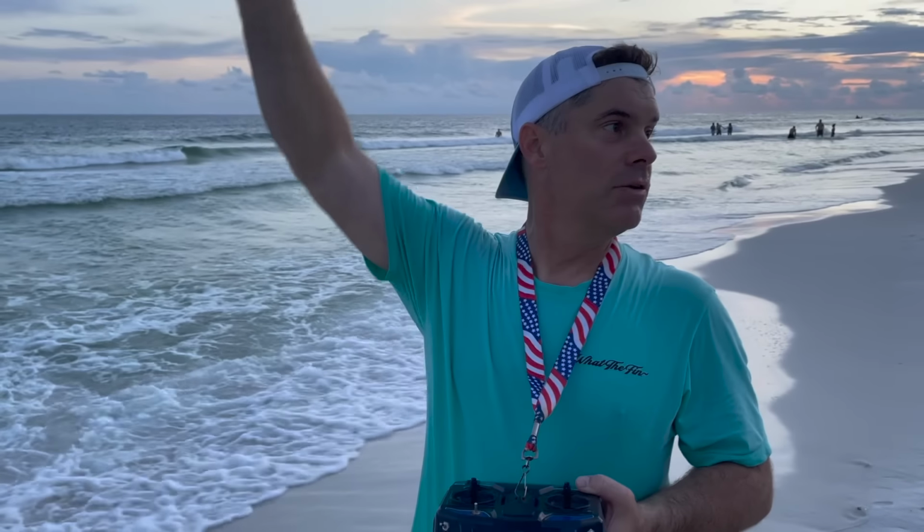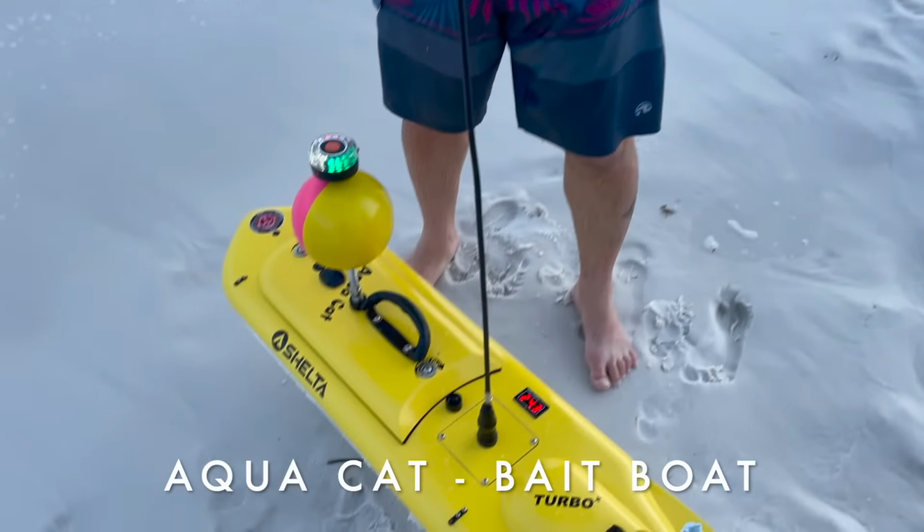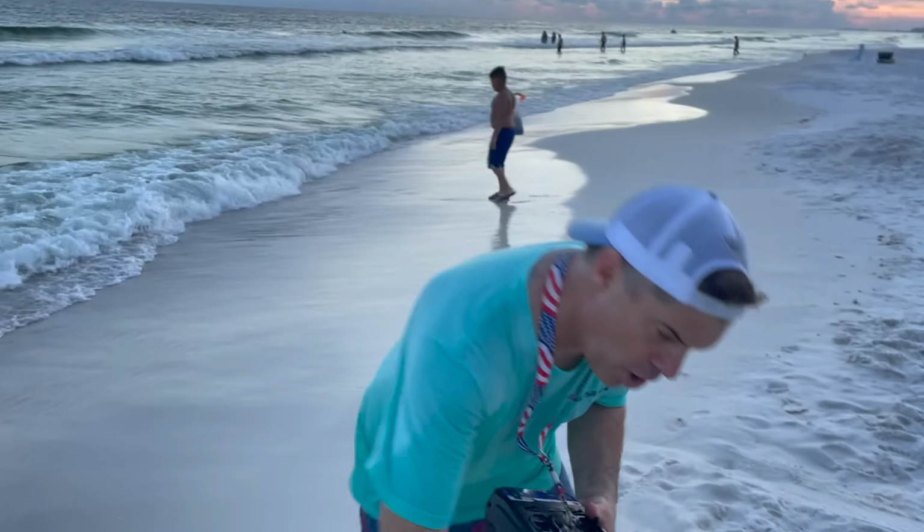Trying to acquire the signal from the satellites. So we got green light. I hold this button and that links the controller to the boat. So now we'll test it, see if the prop turns.